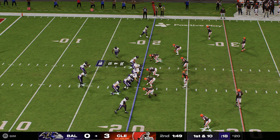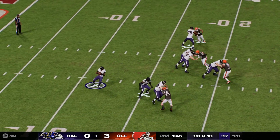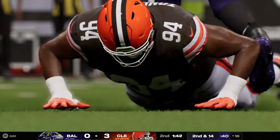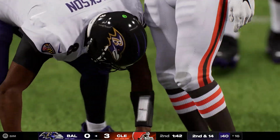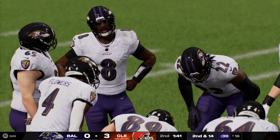In motion, Aguilar. Throwing is Jackson. Flush to his right, and he can't get rid of it. He's taken down. Multiple players combined for their team's first sack of the game. And on that one, the protection just broke down.